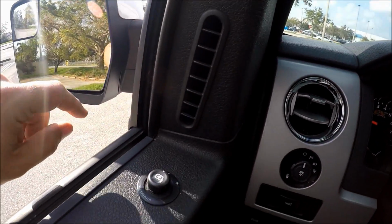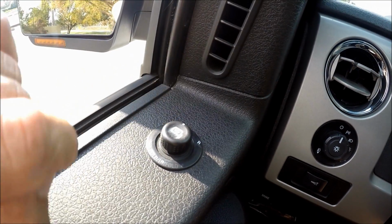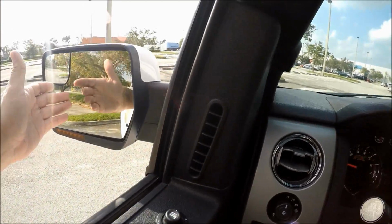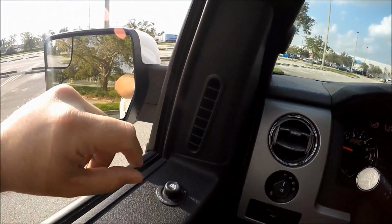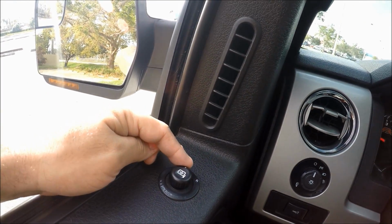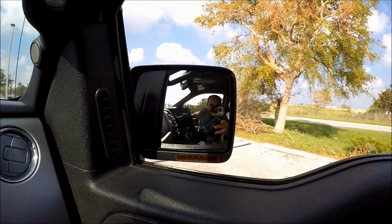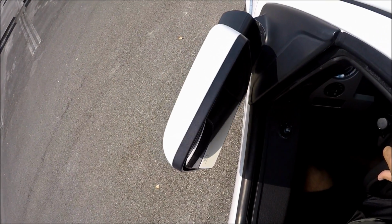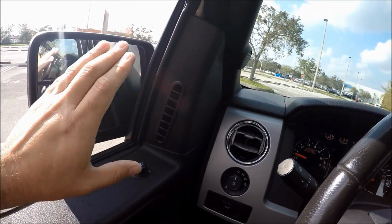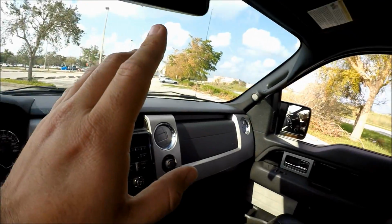Now, speaking of mirrors, if you guys look over here, this looks like any regular old mirror adjusting knob, but there's another little trick to this. While you can turn left and right to adjust your driver's side and your passenger side mirror accordingly, here's a little secret. If you put it in the middle and if you flick it down, watch the magic happen. Oh yeah, check that out. That's right, the Ford F-150 FX2 comes with power folding mirrors. Now, if that isn't one of the most convenient, coolest, and quirky little things I've ever seen, I don't know what is.